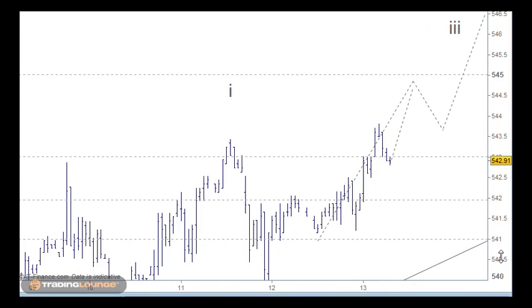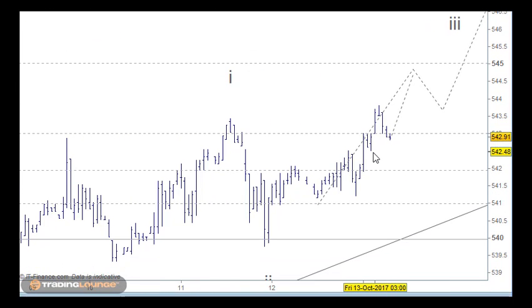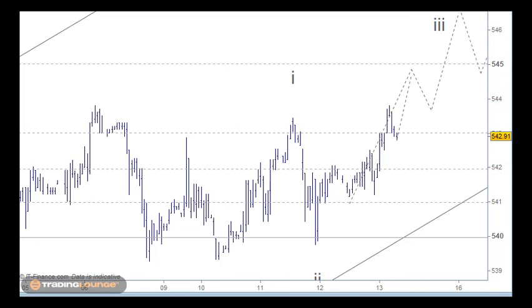So if I can just draw that a bit closer. We've got the arrival, the reaction, the first high above the level, and then the ABC correction, and then we'll push up from that point. So we should still be moving higher from this point. And the FTSE as well.